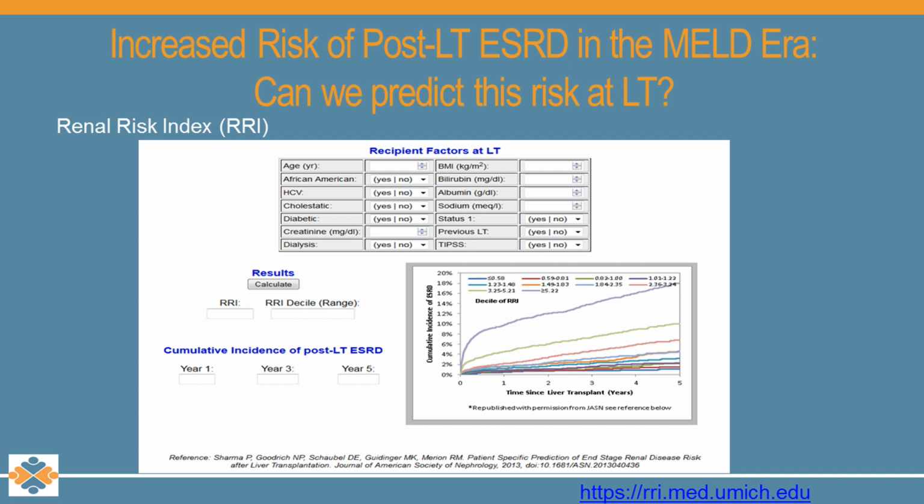When you calculate it, you get a composite number called RRI, and this number basically tells you what is the risk of your patient compared to the reference patient to develop end-stage renal disease. It puts your patient into a decile from 1 through 10. If the patient is in the 10th decile, their 1-year risk of developing end-stage renal disease is around 8%, and the 5-year risk is around 18%. And you can get this number here through this calculator.